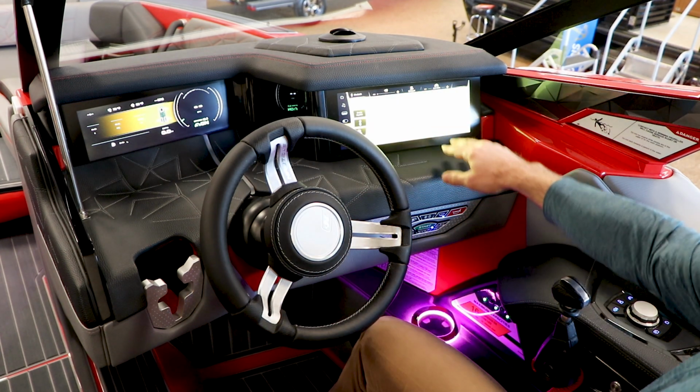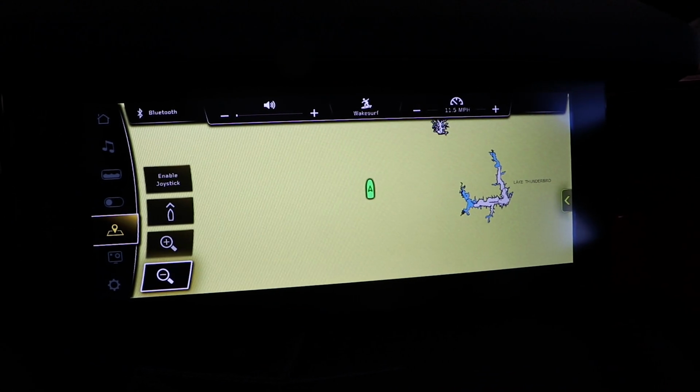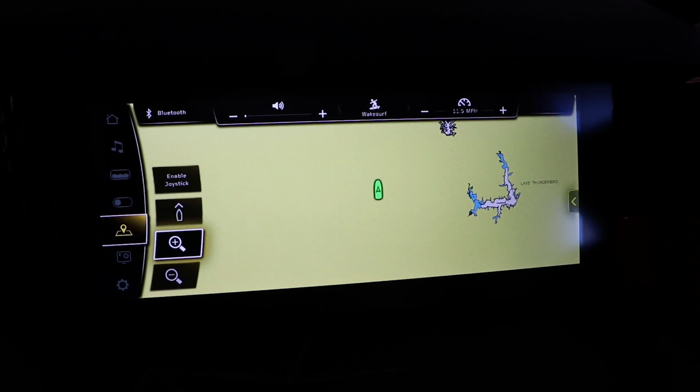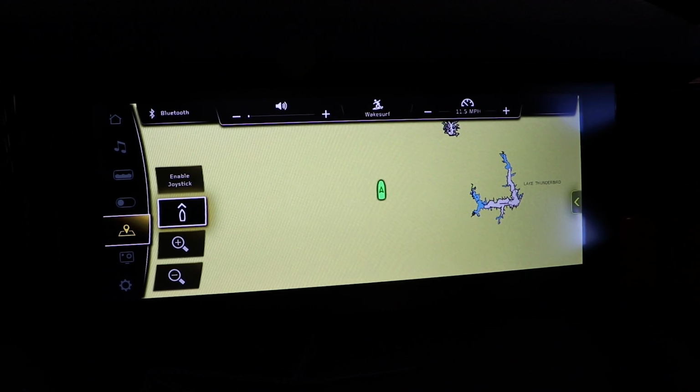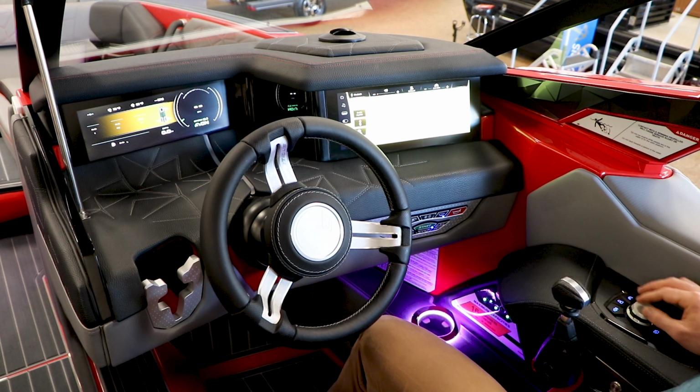You've got the full maps. You can see Lake Thunderbird here. We're sitting in our showroom, but it's really nice to have, especially on bigger bodies of water, if you want to know exactly where you are, if you want to mark waypoints and maybe know how to get back to where you launched the boat if it's a new lake that you've never been to.